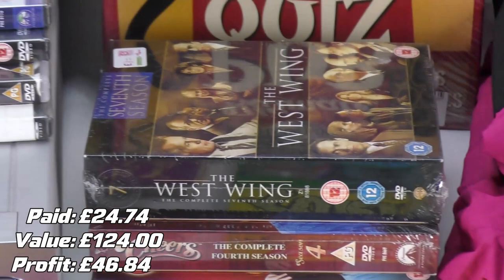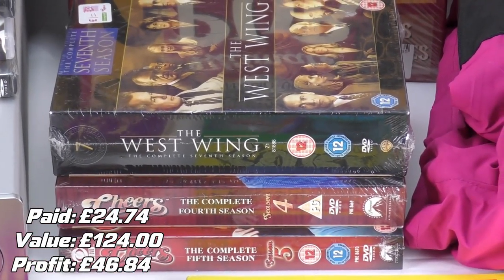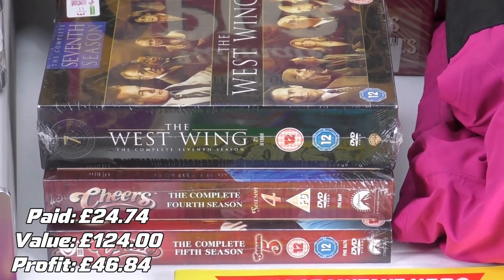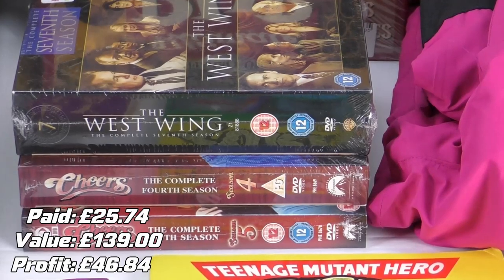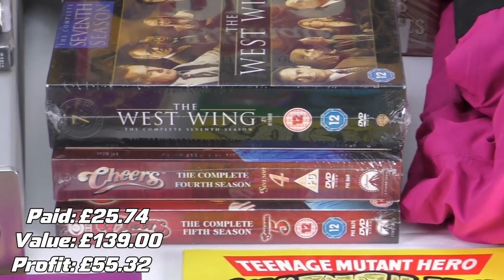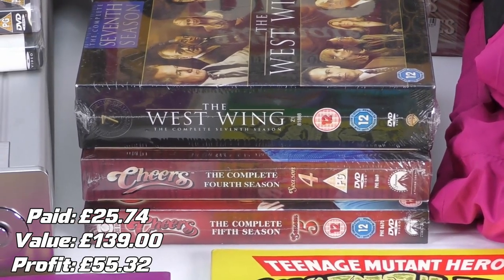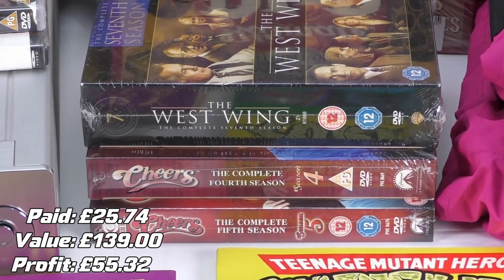Then we go back to the ones over here. So we start off with West Wing Series 7 DVD box set. We paid £1 for this. Looking online, it sells for £15, and that would net us an £8.84 profit. This would go in a large padded mailer, but it would also go as a small parcel because of the width.